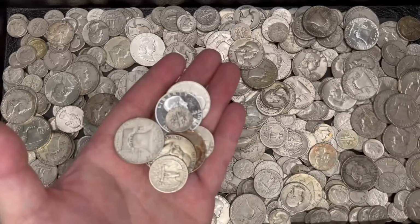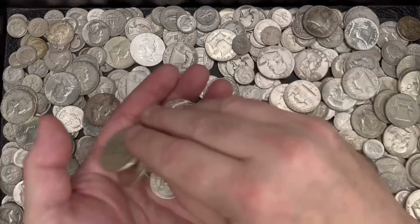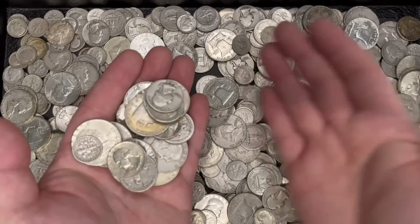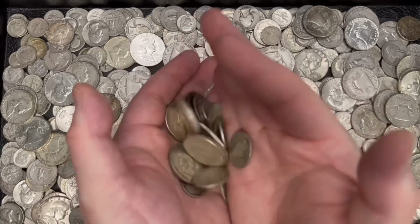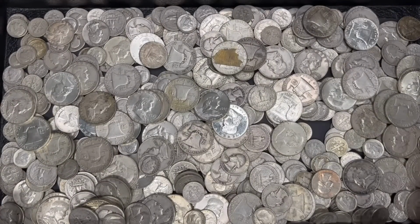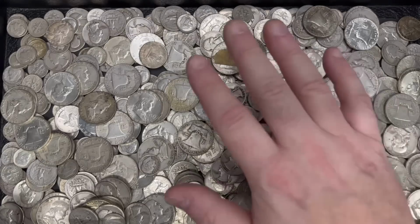I think it's an important thing that everybody should have in their stack or collection, but that's my opinion. So anyway, if you have questions about 90% silver, drop them down in the comments. I'm happy to answer them. But yeah, this was a big mover in a downward direction. This was one of the biggest surprises for me. It's shocking, really.